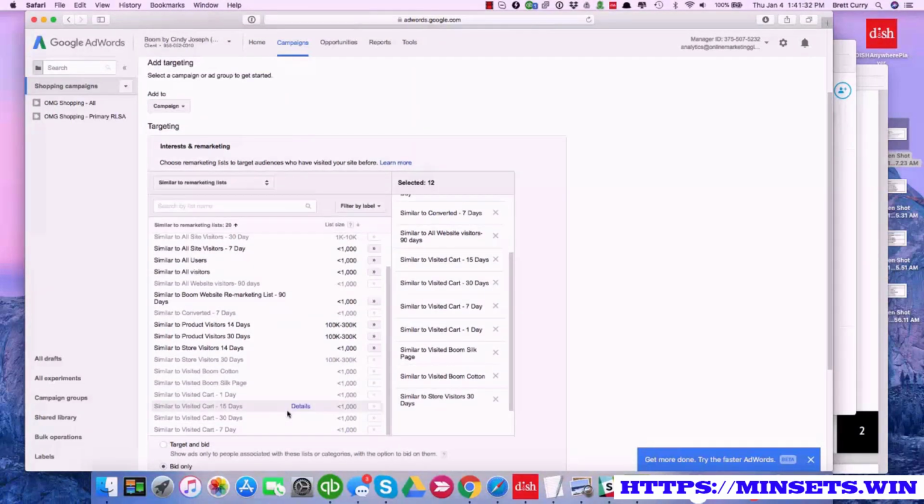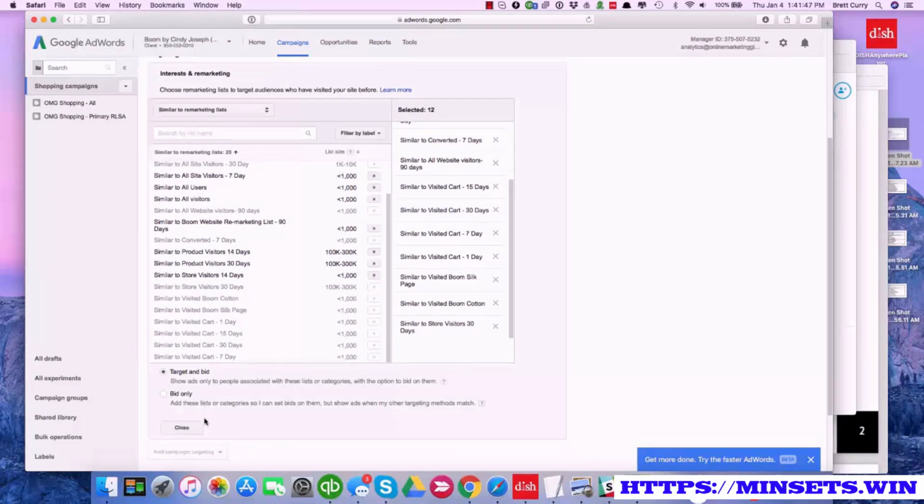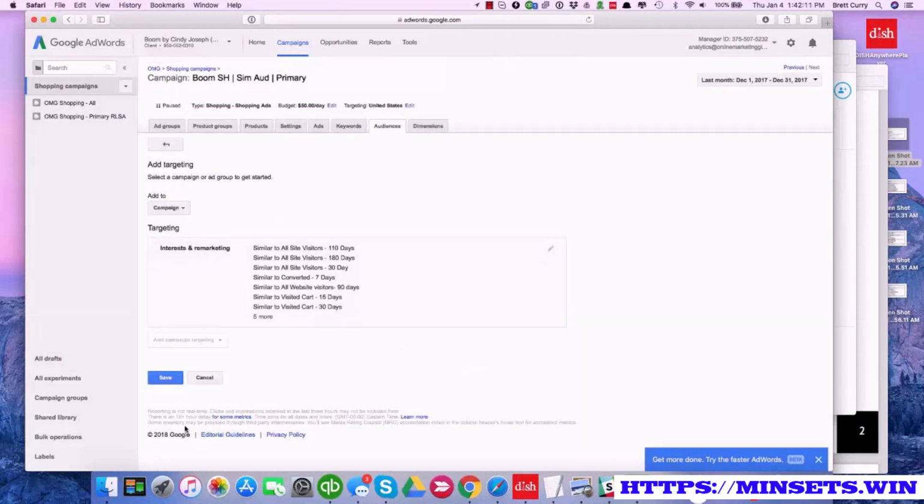And so what we want to do then, and this is why we're willing to bid a little bit more, is because we're going to do this option right here, target or bid. And in the new interface, it's called target, I believe. And so we're going to choose target and bid, just like that. And basically what that means is if you choose bid only, it just means it's going to layer in those audiences. You'll reach more than just the audience, but it's going to layer them in and allow you to bid differently for that audience. If you choose targeted bid, that means it's only going to show to that audience. So this is just one way of using Google Shopping and saying, hey, I'm going to narrow this down to at least people that I know are similar to my ideal shoppers, right? So those are the audiences that we're going to add.